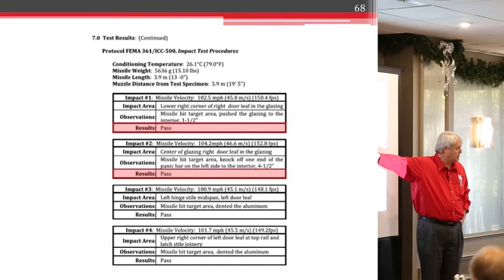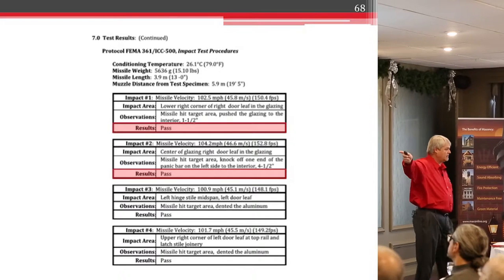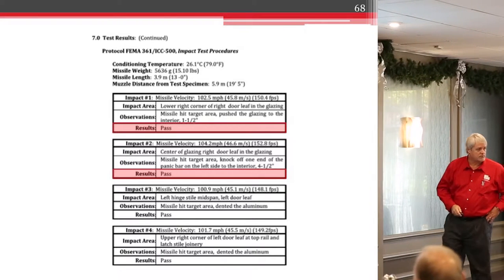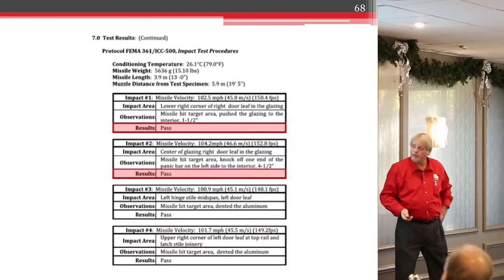Don't go there. Don't do that. Do your homework. Don't take their word for it. Do not do that. This is bad. This is horrible. I can't believe we've got testing agencies out there selling you all a bill of goods. Somebody's going to die that uses those doors in a tornado. It's awful.